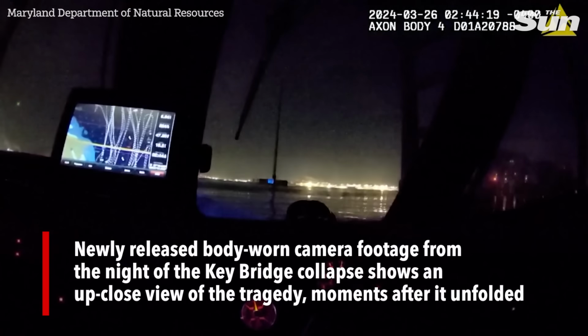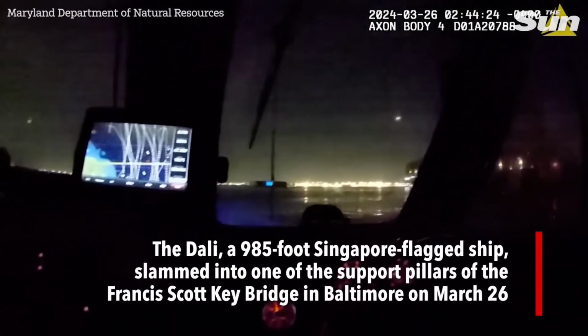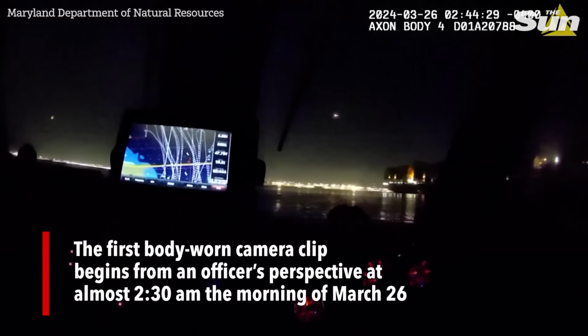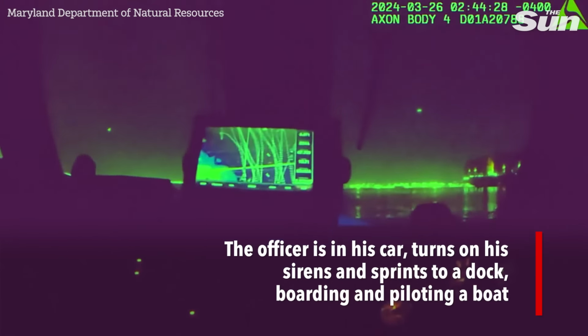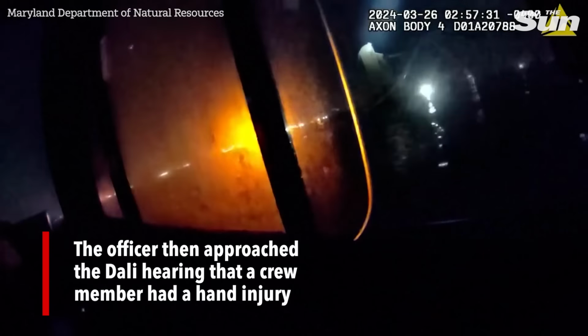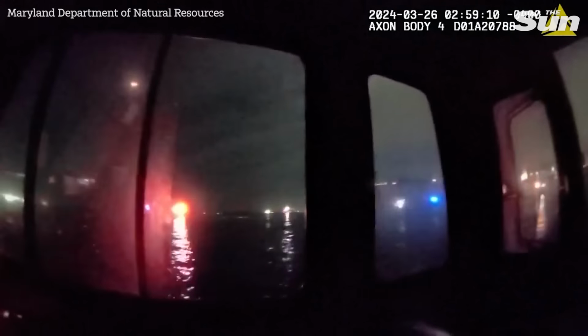You got the Key Bridge. It's been struck by a large container vessel. Key Bridge is down. There's last reported at least several vehicles in the water, with several people still unaccounted for. Or what appears to be a vehicle in the water with flashing green and orange lights. It is completely submerged.